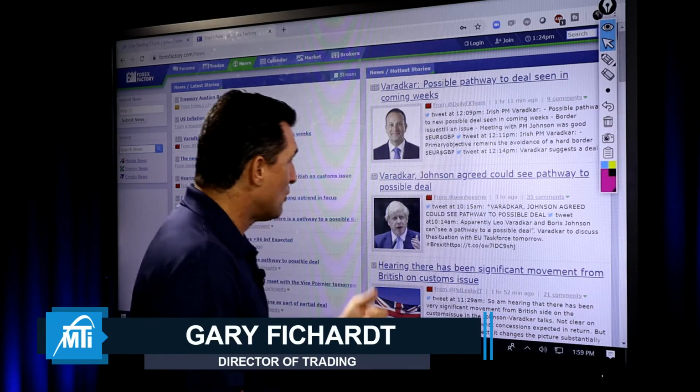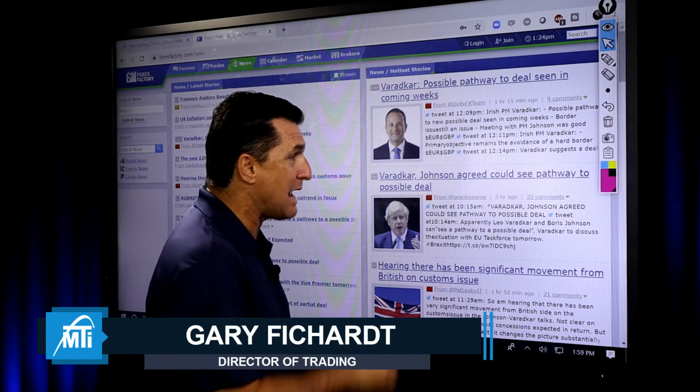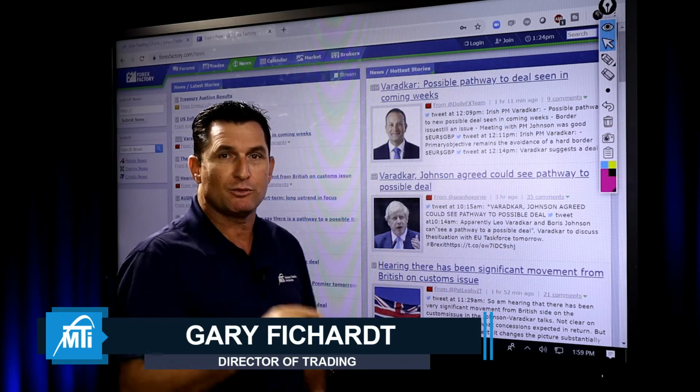We've had some news that's just come across the board, which means we're going to start seeing some action in the market. Prime Minister Johnson agreed that we could see a pathway to a possible deal. This is the reason why we're seeing some great movement in the pound. The question here is, traders, how far can the pound move? Well, listen here. I've seen some great setups on the daily that verify and confirm that yes, we can see a rally and how far the market can move. Let's take a look at all of that right after this.